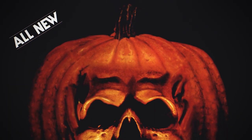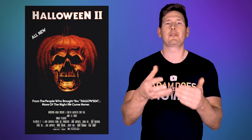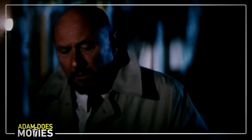The skull's badass, don't get me wrong. It looks cool, it's creepy. The pumpkin is a little low res. I'm not really sure why. Also, for some reason they put "all new" on the poster. That's bizarre. There's some things about this poster I just don't really like. It's lacking creativity, unlike the last one, which the same can be said about the second movie. Kind of a dumpster fire, in my opinion.